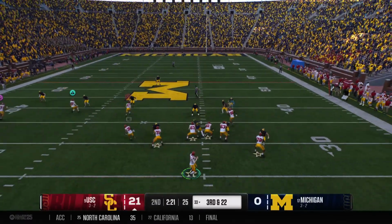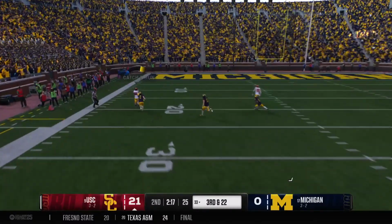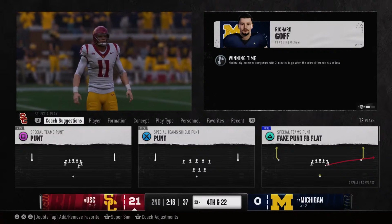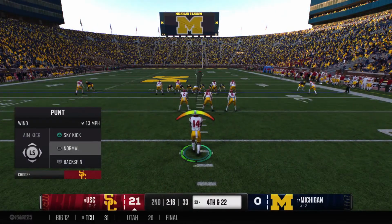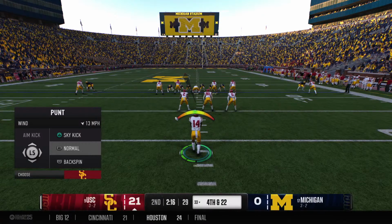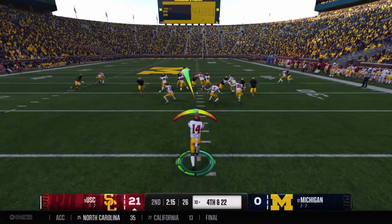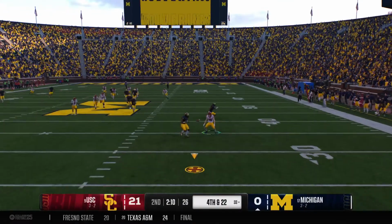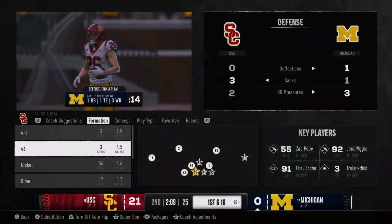I'm not positive, but that first down marker might peel off one deep down the left side. And trying to put points on the board on third down. Now they're staring at 4th down. And the Trojans will punt this one away. Doesn't say much for your drive when you're looking forward to the punt. 4th down, and the punt team sends it the other way. And this punt will be down just inside the 30-yard line.